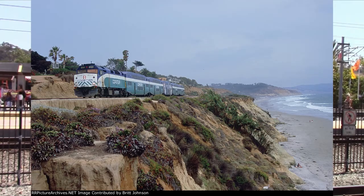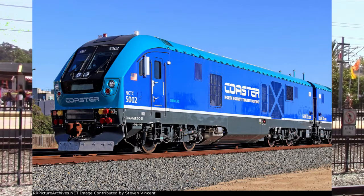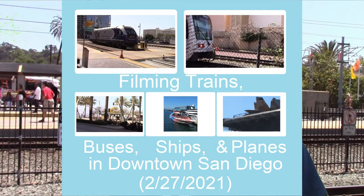Back in February 2021, Coaster replaced their older locomotives, most of which had been in service since it opened up in 1995, with newer locomotives. These locomotives are Siemens SC-44 locomotives, built by the company Siemens Mobility, and are of the same model as the Amtrak locomotives that are seen operating on its Pacific Surfliner in my downtown San Diego video on February 27th, 2021.